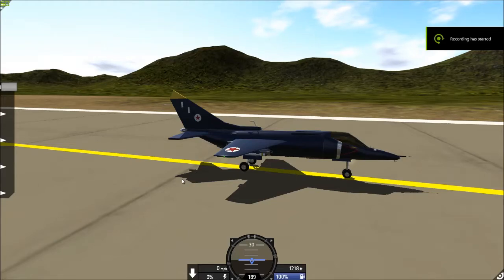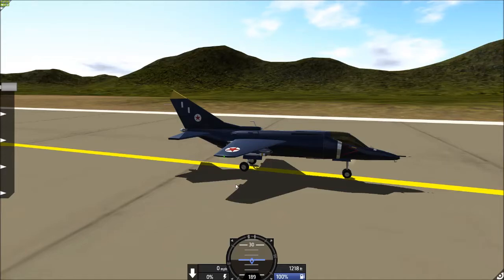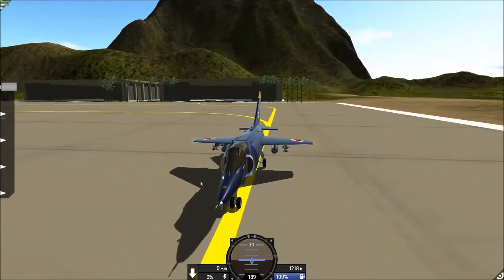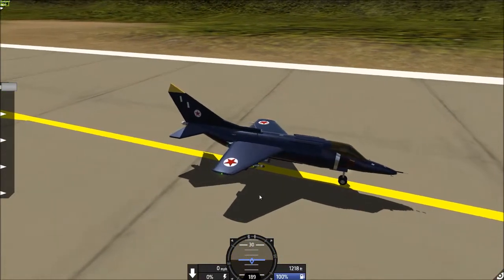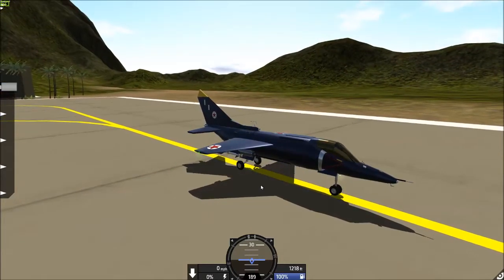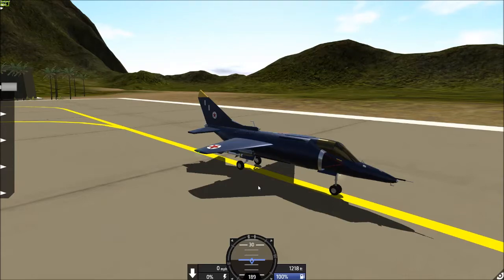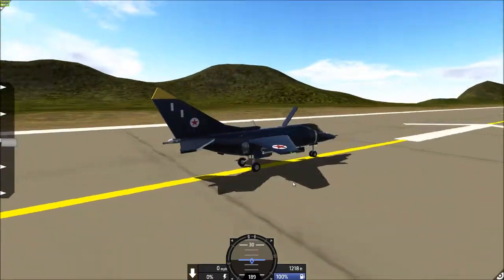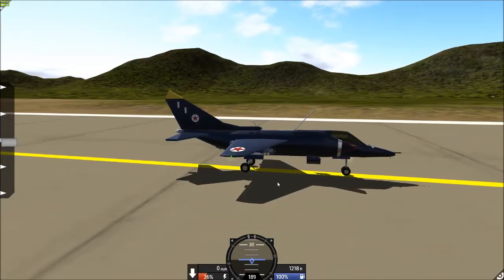Next up we have the Yak-38 Forger by maverickVII, which was the Soviet Navy's only VTOL capable fighter, and it served from 1976 to 1991 on the Kiev class aircraft carrier. It does have a similar look to the Hawker Siddeley Harrier, which entered service only a few years before, but the configuration of the aircraft is quite different. As you can see, it doesn't look much like a Harrier so far. Let's see if we can take off.